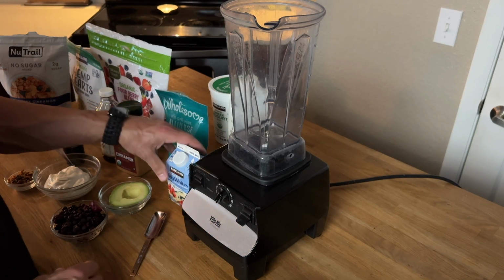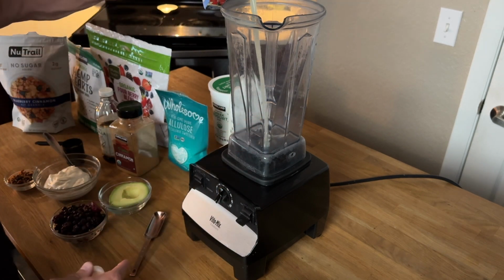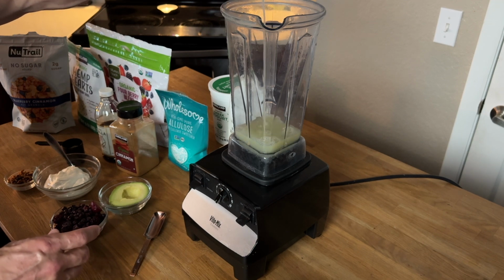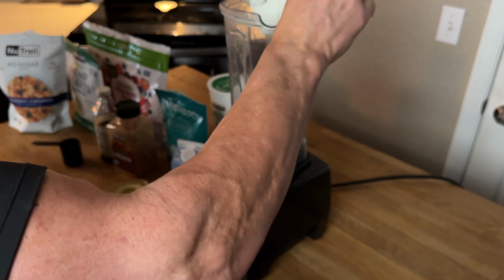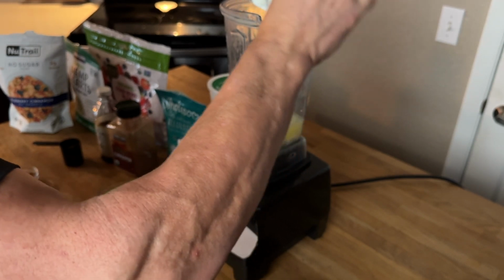Here we're going to add 1 cup of egg whites. This is roughly 26 grams of protein, but feel free to adjust this accordingly to your protein needs. For a female, you would need probably about half of this. Now here we're adding 2/3 of a cup of organic Greek yogurt. This is going to give me 18 grams of protein. Feel free to use a full fat, but please stay away from flavored and sweetened.